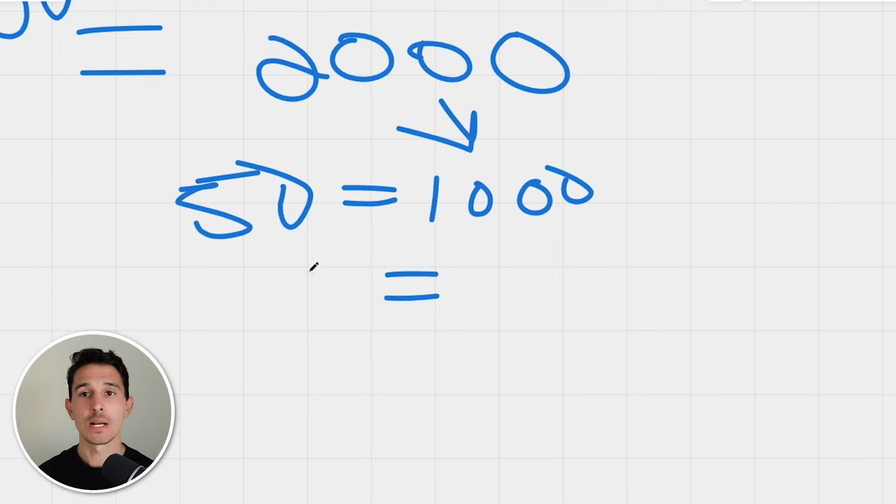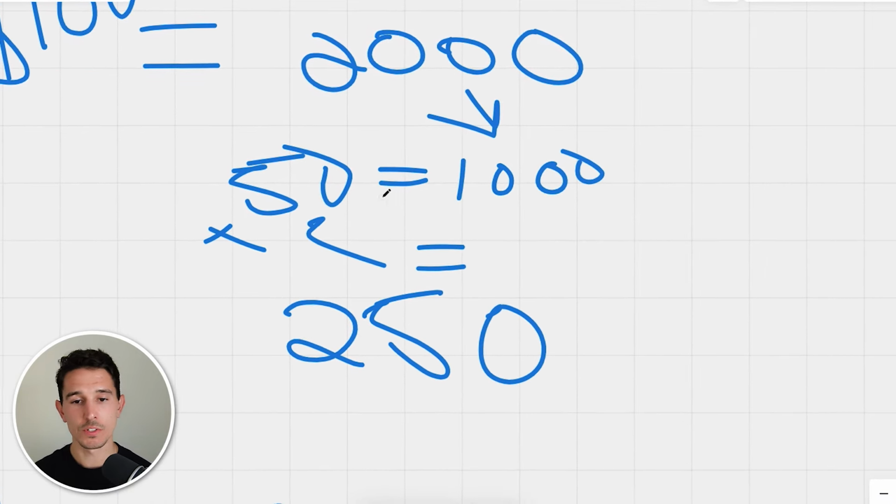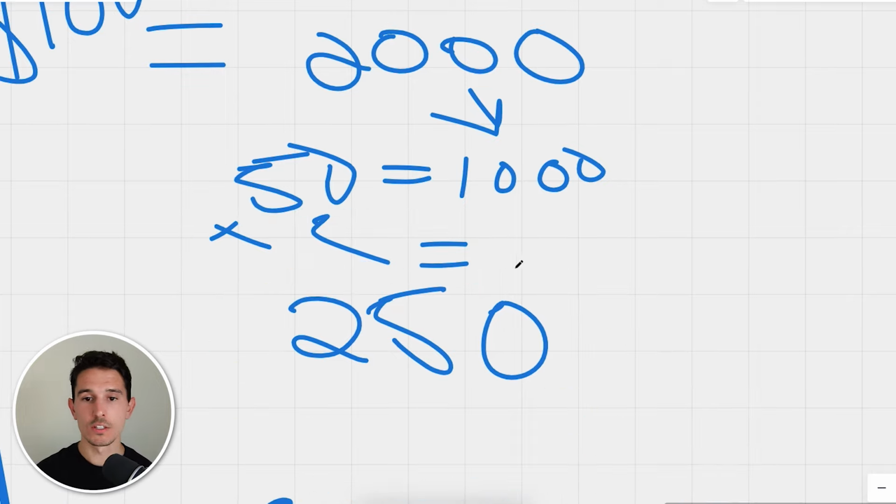How often do we want to reach all 1,000 people? Roughly speaking, on average, 5 times per week. We're literally just multiplying by 5, meaning you could spend $250 per week on this audience and you will hit them at least 5 times a pop.